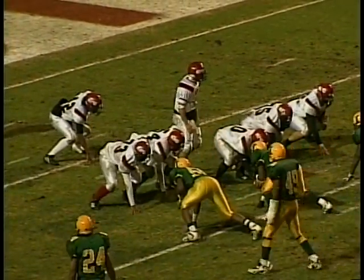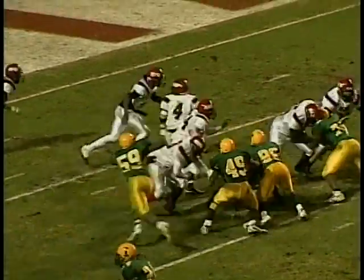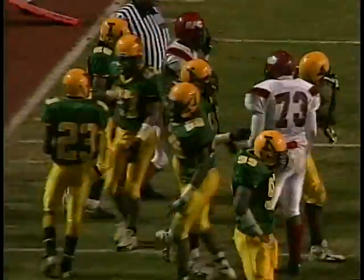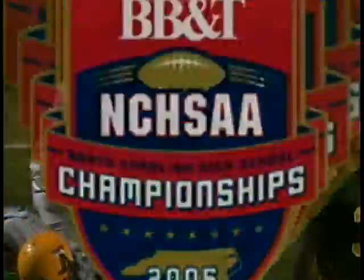The traditional formation they set up to run the ball to Hardesty. And he'll take it. Tries to bounce outside, does, to the 15, to the 20. Down to the 27-yard line. Kelvin Hardesty carries off the right-hand side up to about the 28. Strangely like his brother, loafing. First down New Bern.